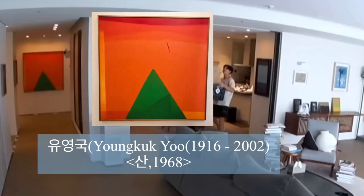This is the mountain of artist Yeo Young-kook. It is said that it is a picture that RM likes very much. Yeo Young-kook is a very famous artist who first introduced the concept of Western art, which is the abstraction of Korean modern and contemporary art, to Korea in his own unique way.